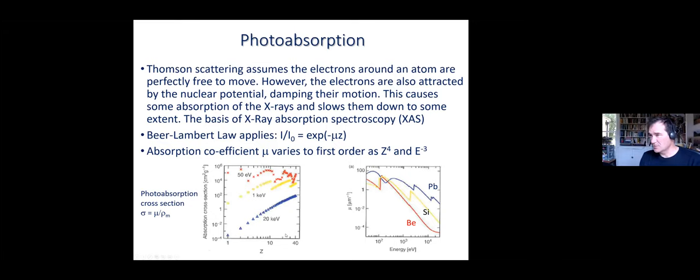So perhaps counterintuitively, if you shine X-rays at living tissue, a person, it's much less damaging if the X-rays have very high energy compared to very low energy. They couple much less strongly with the materials.